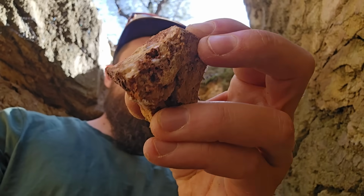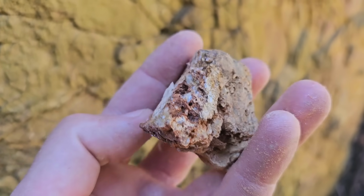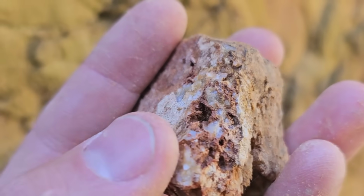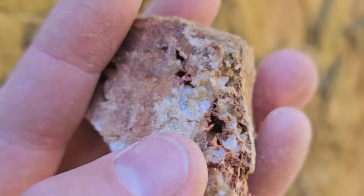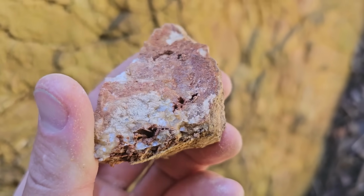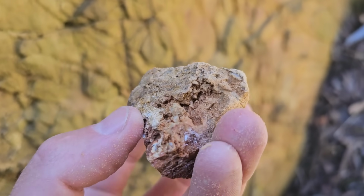I just pulled this bit, and this is a super important piece of quartz to find in a mine like this. One of the things we look for in quartz when we're looking for hard rock is a thing called vugs. Just voids in the quartz like that. The voids, when they look like this, also known as mouse-bitten quartz, form when sulfides have oxidized away due to groundwater and oxygen penetration within the quartz.